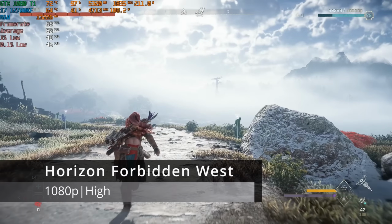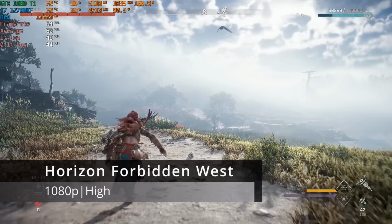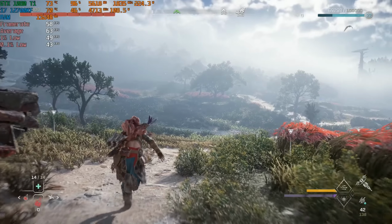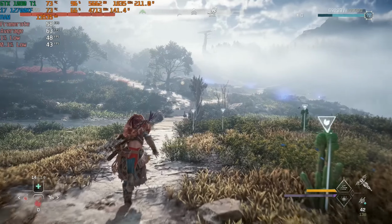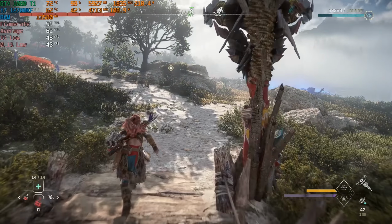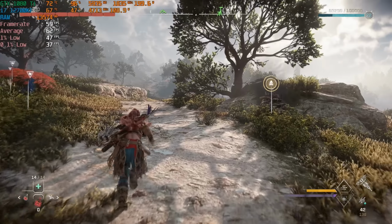Next, I tested Horizon Forbidden West at native 1080p with the high preset. This resulted in an average of 65 FPS across the environments I explored. Once again, the visuals remain intact and the performance should be more than enough to satisfy most players in a single player experience like this.